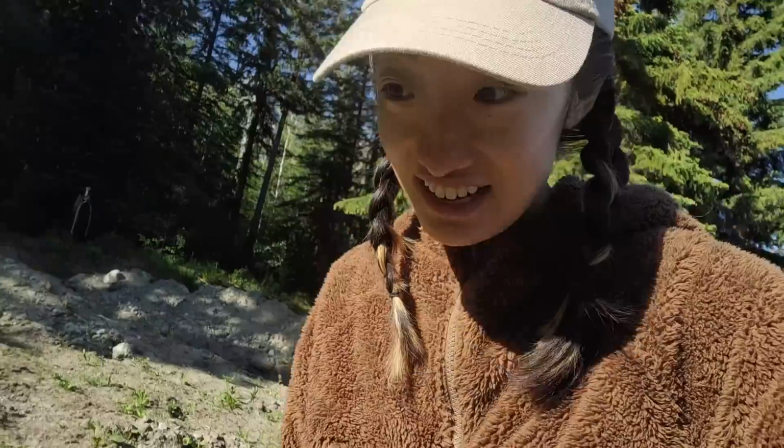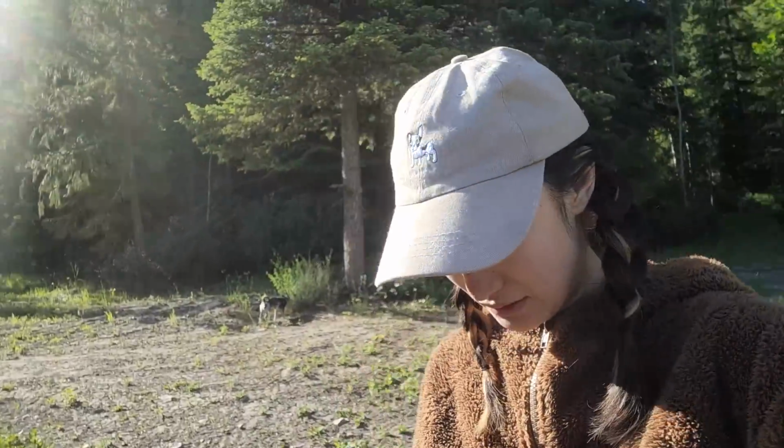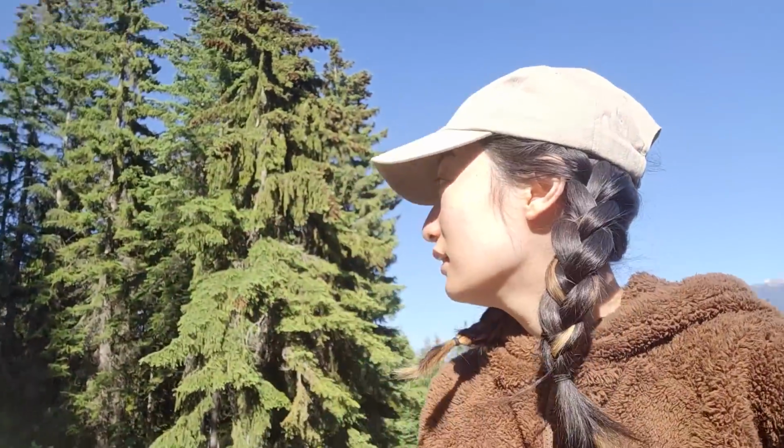I've also lost my sunscreen. I have no idea where it is. I put it on yesterday and now it's gone. So I'm in my hat today. It's also a little cold, but it is what it is.